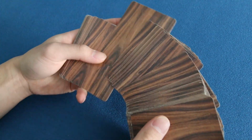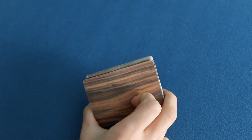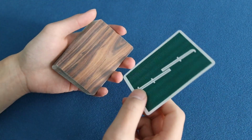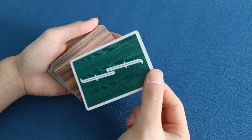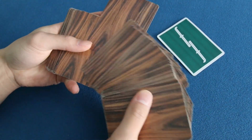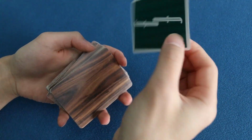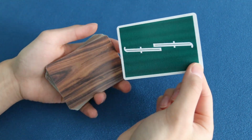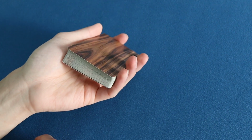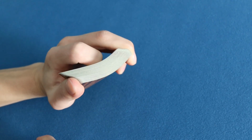So you're first going to have a card selected, in this case the 9 of hearts. Actually, I'll use a different card, the 2 of hearts. You're now going to grab the card by the upper right corner. Obviously, if you have a card selected from a spread, you just grab it, so you're already in position. Now your left hand is going to bend the deck into an upside down U shape. It's basically going to do this, right?